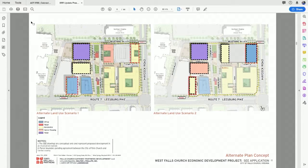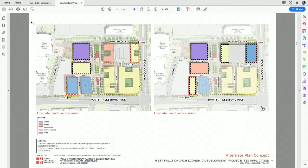This is just showing a couple alternates. So there is a possibility that once we get into the actual design of the buildings, if we're not able to fit the full program for the hotel in that center location, we might have to move it back to its previous location, but we are making commitments as to the height and massing of that building, whether it is hotel or micro, in response to the school board's comments.